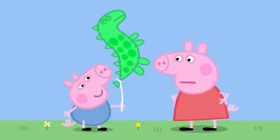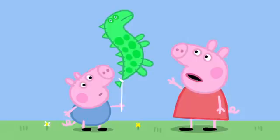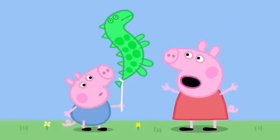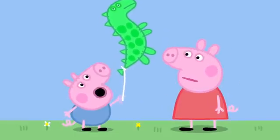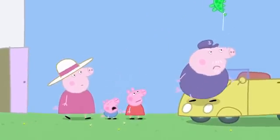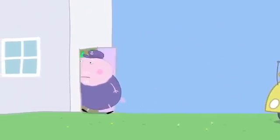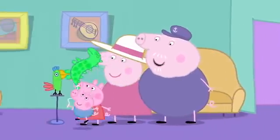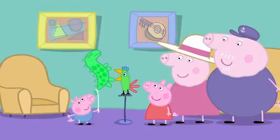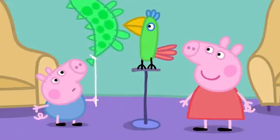George, in the world there are two sorts of balloons, the up balloon and the down balloon. That is an up balloon. If you let it go, it will go up and up and up, all the way to the moon. Moon. Grandpa! Oh! Got you. Perhaps we should go indoors before we lose your balloon, George. Your balloon will be safe in here. Hello, Polly. George has got a new balloon. Balloon! Don't you pop it, Polly. George loves his balloon.